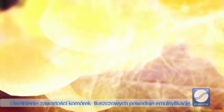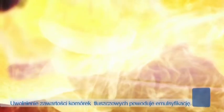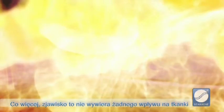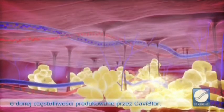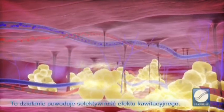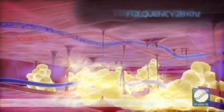Output of adipocytes fat content results in emulsification. Furthermore, this phenomenon is produced without affecting tissues surrounding the area of treatment, such as veins, arteries, nerves, and fibrous tracts. Fat tissues, elasticity, and density specifically absorb ultrasound frequency produced by Cavistar, 28 kHz. This action determines selectivity of the cavitation effect.